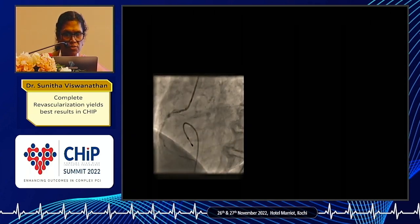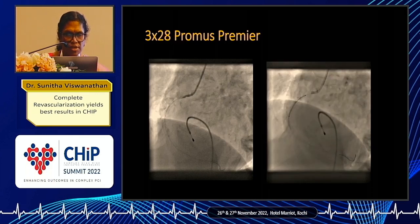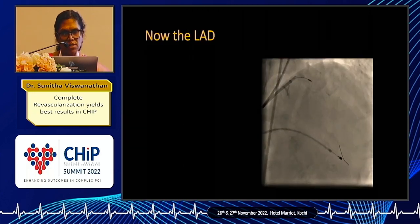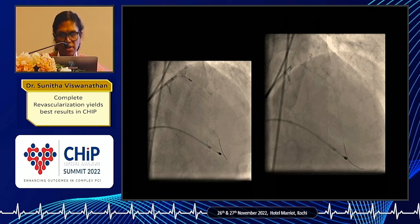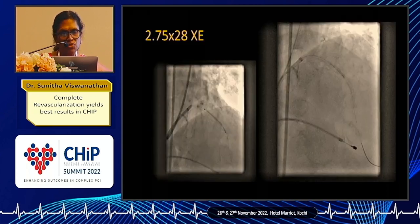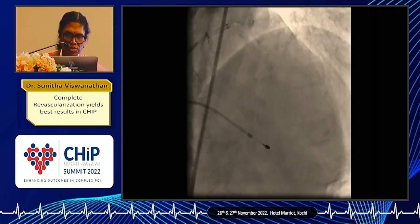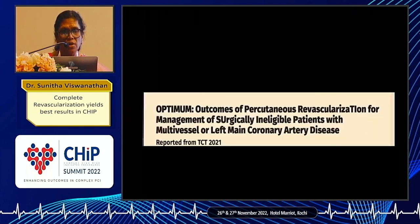So this is after the first run, and then balloon dilatation, and then stented with a Promus stent, and there was a rather okay result. Then the LAD, we did some runs, some 3 runs with a 1.25 burr. It was a bit difficult because it was a tortuous LAD. And then finally we managed to push down a 2.75 by 28 Xience Expedition stent. And that was the outcome, which was rather okay. And this was, I think, 4 years ago. He still comes for follow-up and is doing well.